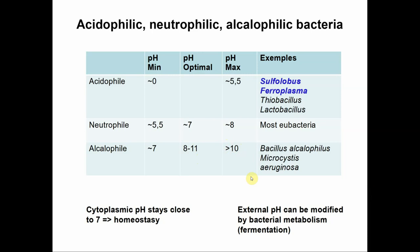Now, what is interesting here is that the cytoplasm of the bacterium will stay close to neutral, even in bacteria that are acidophiles or alkalophiles. So there's some kind of homeostasis that bacteria perform to be able to grow in acidic conditions. For example, Escherichia coli is a neutrophile, but if its conditions are acidic, it will use a proton ATPase to pump out protons from the cytoplasm outside the cell so that the pH inside the cytoplasm can stay close to neutral.